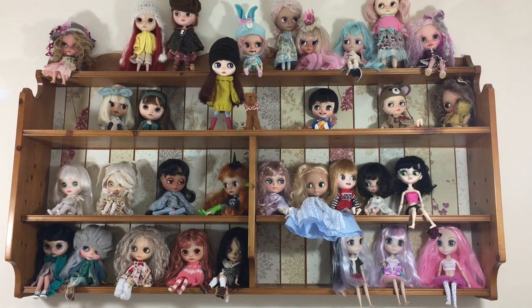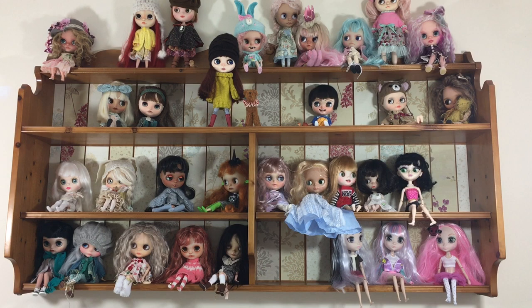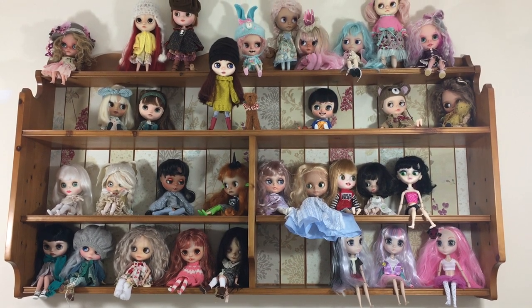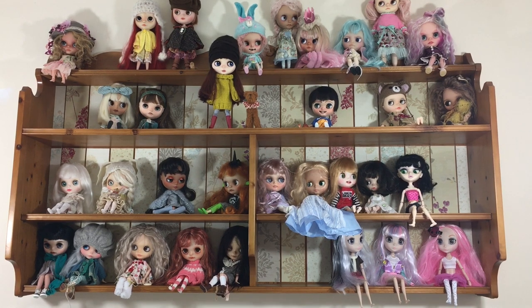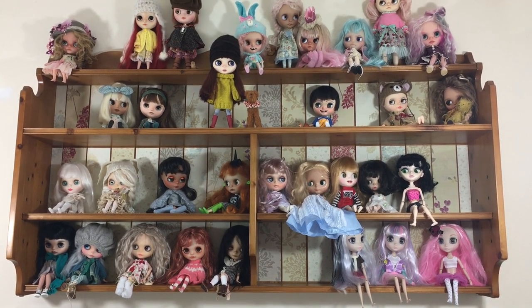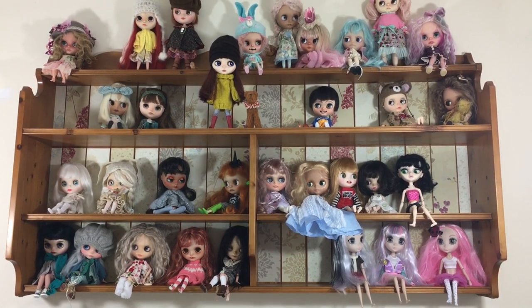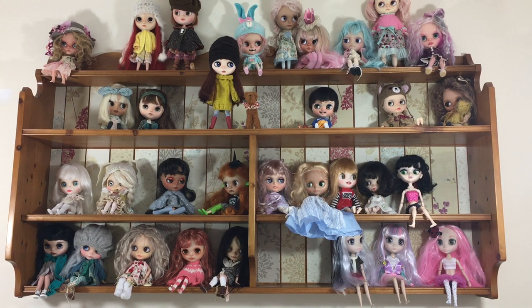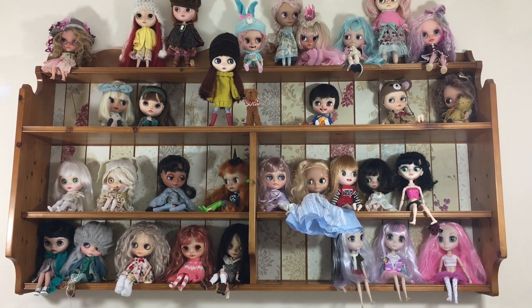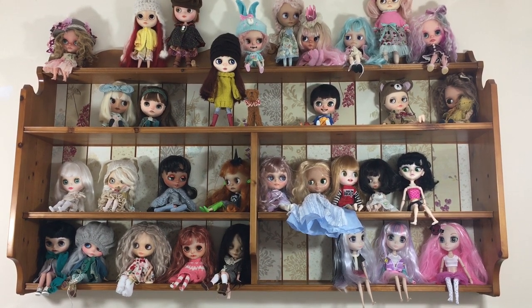Okay, next row down, starting on the left-hand side is Winter, and she's got very light white hair. Then we have Isabel, and she's got very light white hair as well. She's got a little hat on. She's very starey, that doll is. She just reminds me of a lamb in a way. Yeah, she's very soft looking, but she always looks slightly startled, doesn't she? She's very cute. She looks very delicate in a way.